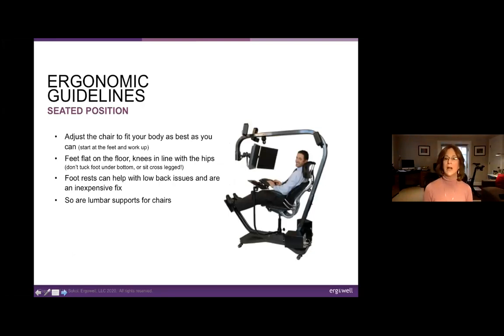Let's start with your seat. You want to adjust the chair to fit your body as best as you can. You start at your feet and you work your way up. I know many people are home. They might not have the normal chair that you have at your office, but do the best that you can making the adjustments on your chair.